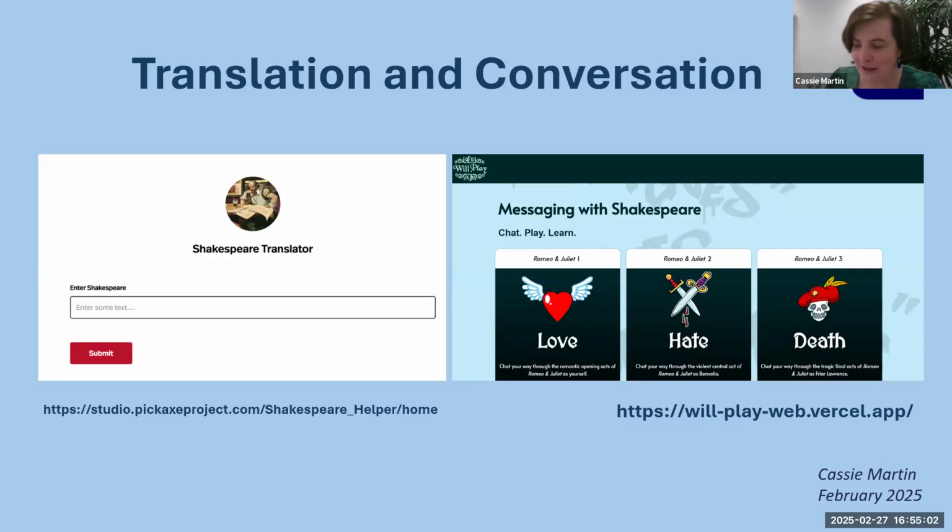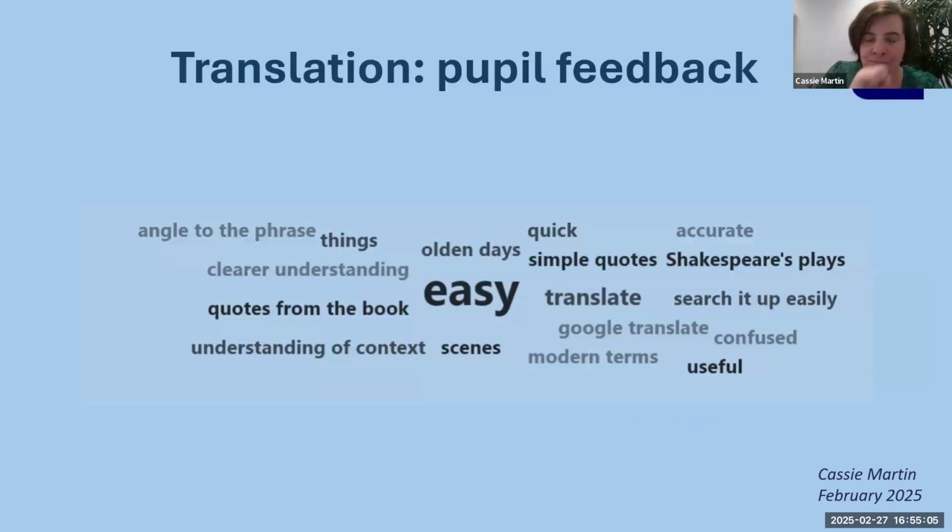So that's the one that I'm really going to talk about today. I will briefly talk about the translator though, just to have a quick look at this word cloud that was generated from the pupil feedback about what they liked about the tool. And you can just see straight away that words like easy, clearer understanding, search it up, quick, simple, accurate, come up again and again and again.